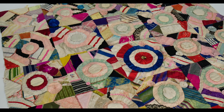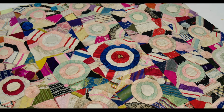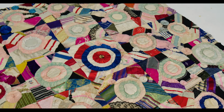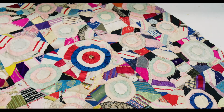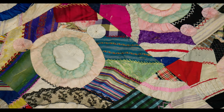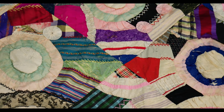I purchased a quilt a few years ago. It was a commemorative quilt for Woodrow Wilson. It has a little Woodrow Wilson button in the center of it. But the thing about it that's really great is it appears to be made from very fancy women's lingerie. It's a crazy quilt made from lingerie with Woodrow Wilson in the center.